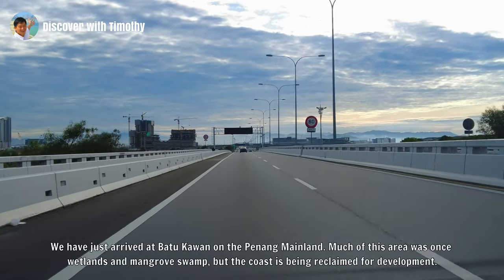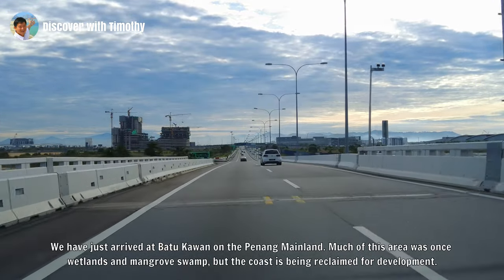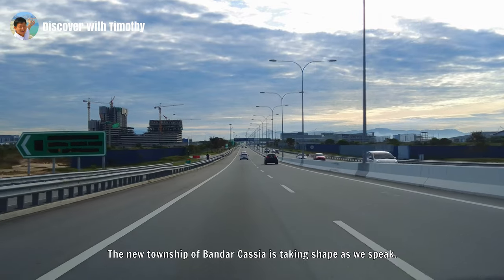We have just arrived at Batu Kawan on the Penang mainland. Much of this area was once wetlands and mangrove swamp, but the coast is being reclaimed for development. The new township of Bandar Kasia is taking shape as we speak.